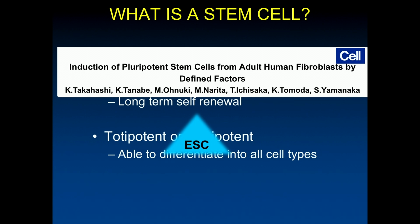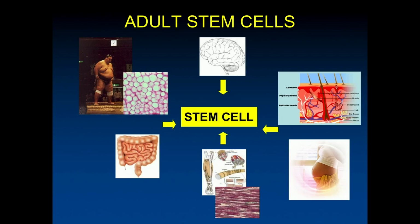The majority of the research in stress incontinence has not been using these cells. The majority of the research today has been using adult-derived stem cells, for a number of reasons.